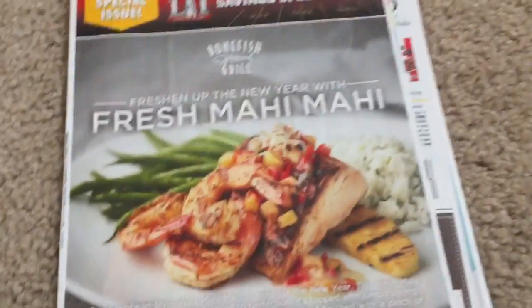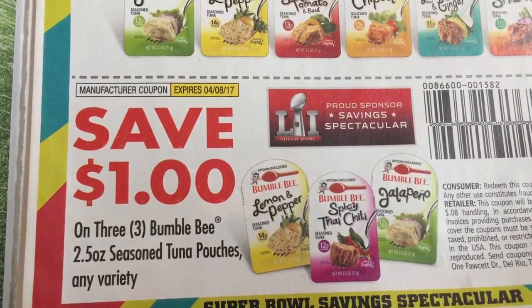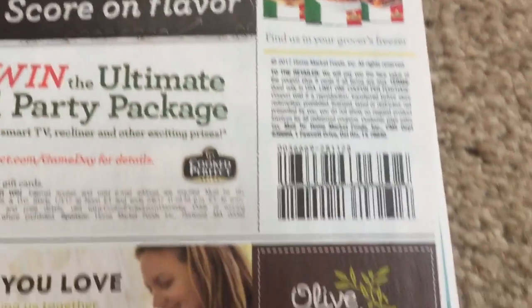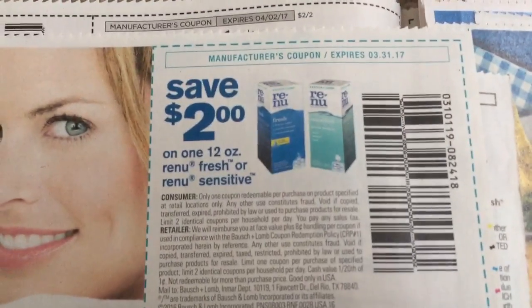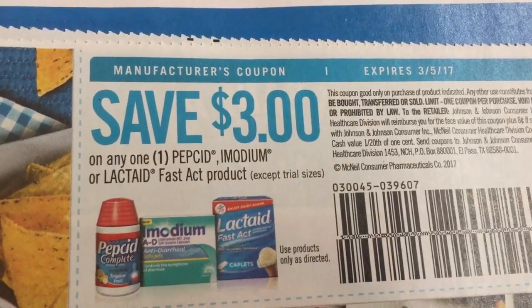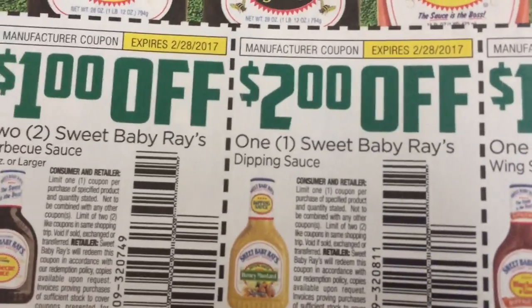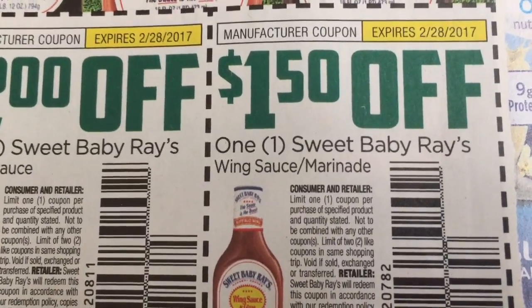Let's go ahead and take a look at the Smart Source insert. Coupons there. There's some pretty good coupons. The $2 off Sweet Baby Ray's dipping sauce, and then $1.50 off of wing sauce and marinades.